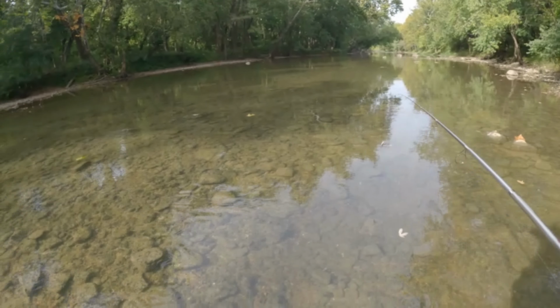Uh-oh, guys, we got something. We're on. Fish on. Feel like he's swimming right at me. Fish on. What is this? Oh my God, it's one of those sucker fishes. I don't know what these are, guys. Not a sucker fish. I don't know what. Guys, let me know in the comments. What is this? I call them a knotty head. Look at the head. It has got a bunch of little knots on it. I have to look this up.